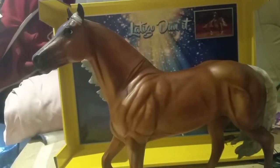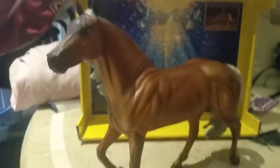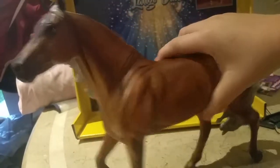No horseshoes, but he does have pretty good hoof detail. Like all Breyers, he was awesome. And he smells like new Breyer paint. So that's about all.